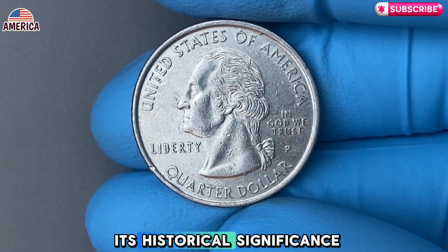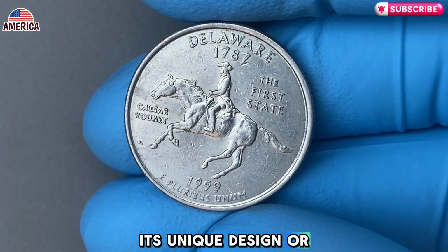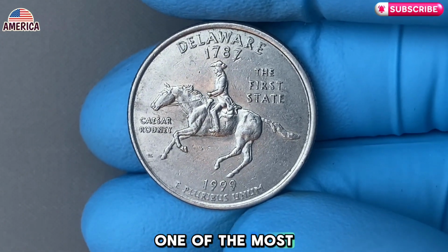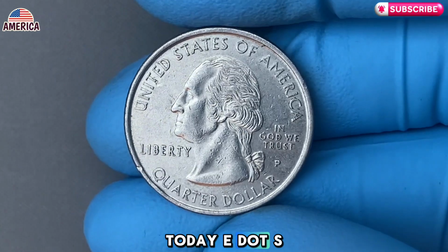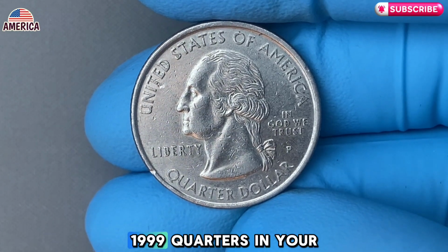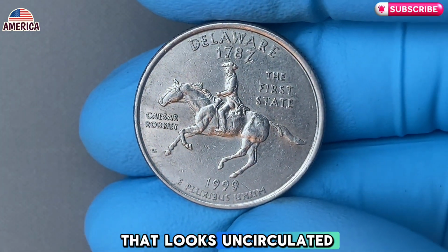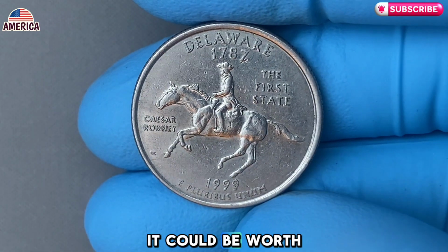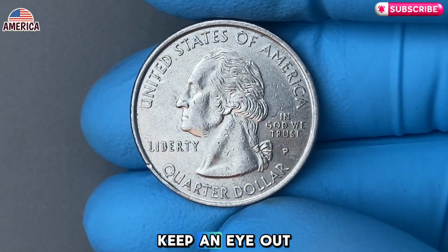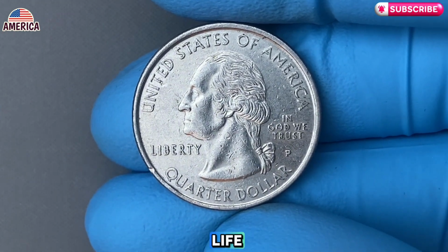Whether it's due to its historical significance as the first in the 50 State Quarter series, its unique design, or the possibility of minting errors, the Delaware 1999 quarter has become one of the most valuable coins in the United States today. So, what does this mean for you? If you have any Delaware 1999 quarters in your collection, take a closer look. If you have one that looks uncirculated or has any kind of error, it could be worth a small fortune. The next time you're going through your spare change, keep an eye out for this coin. You might just stumble upon a treasure that could change your life.